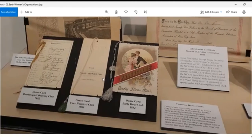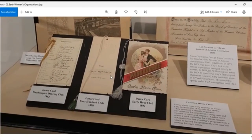Another, very different type of organization that was popular in the late 19th century were various dance clubs, and there were all kinds during the Victorian era. There were all kinds of dance clubs running in Sioux City, and this was true all across the United States. But really, what these were, they were ways that young single people could get together in a supervised, respectable manner, and meet each other, and oftentimes eventually find someone to marry.